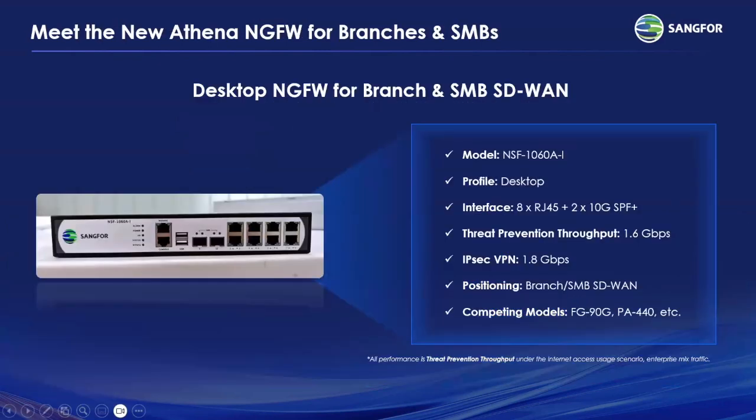We are also introducing a new entry-level model for branch and small businesses, SMB, which is NGFW 1060. This model will be a desktop firewall with 8 Ethernet and 2 10 gig interfaces. It will have 1 gigabit throughput for threat prevention, and IPsec VPN throughput will be 1.8 gigs. This will be a very good solution if you are competing with others in high bandwidth scenarios for SD-WAN, for example for small branches, especially right now when we have competition from FortiGate like 90G, and Palo Alto also has a firewall in this category. So overall, this will be a stronger and more effective competition.